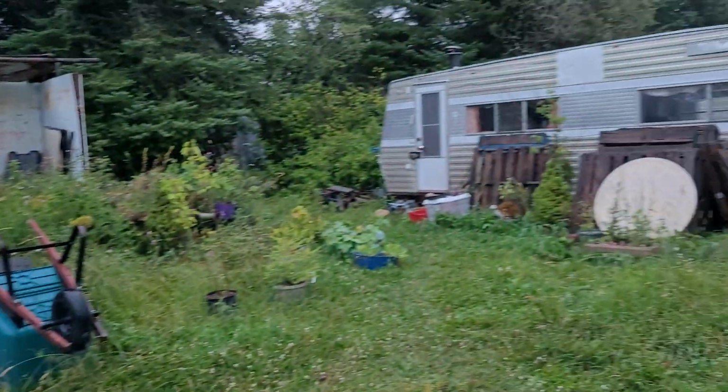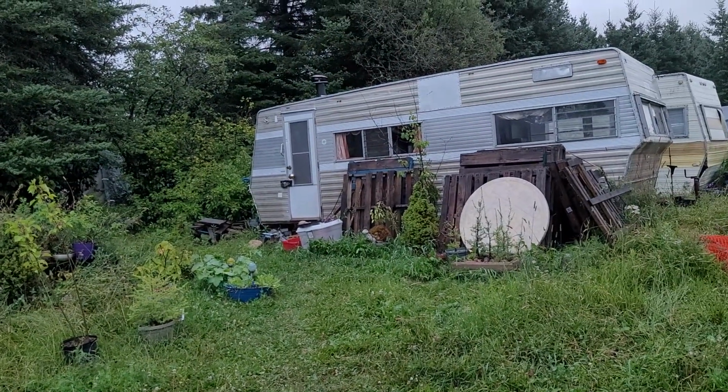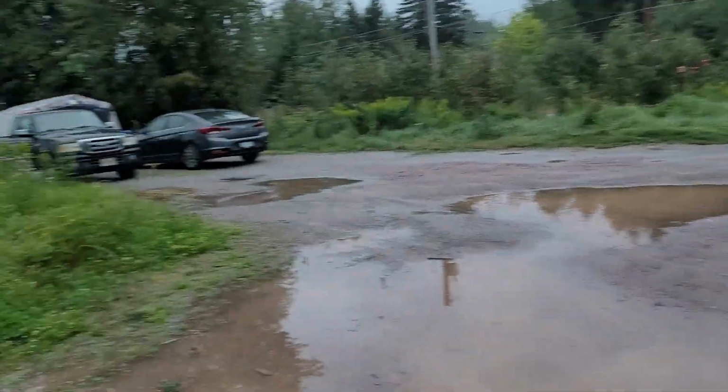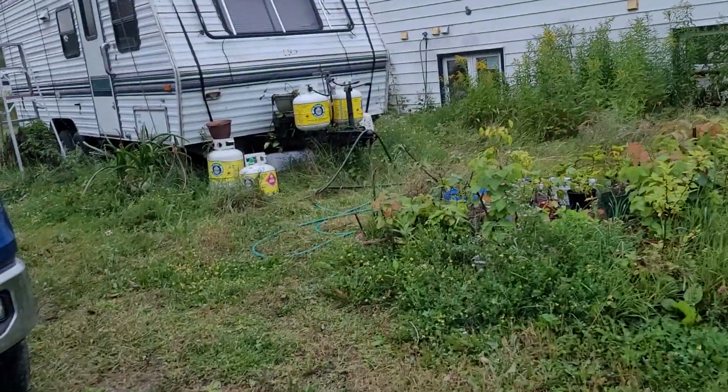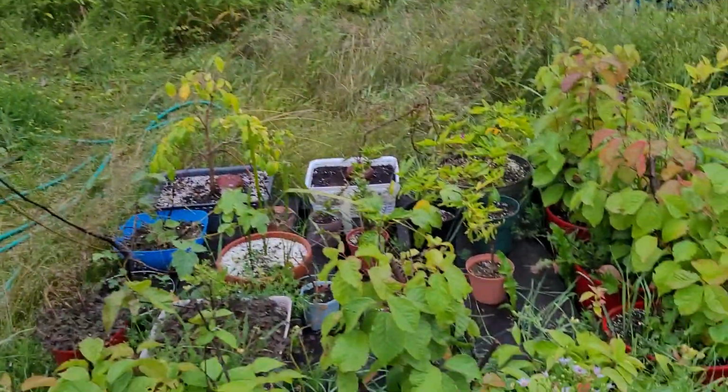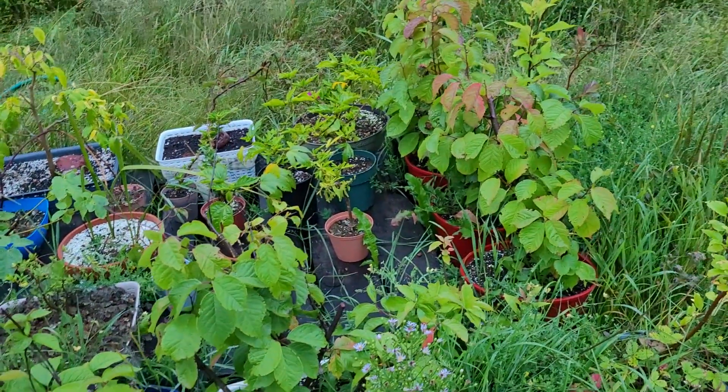Because I really need to perfect overwintering everything. That's my downfall right now, is overwintering. That's when I lose the majority of things, in springtime, when they are supposed to wake up and they do not.